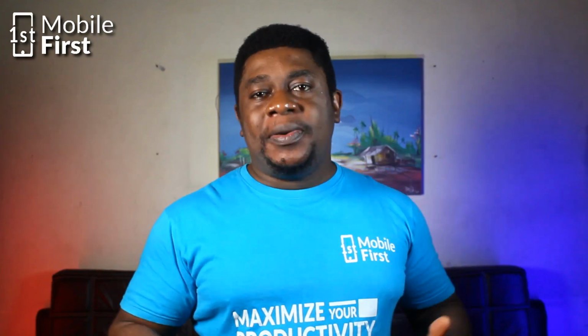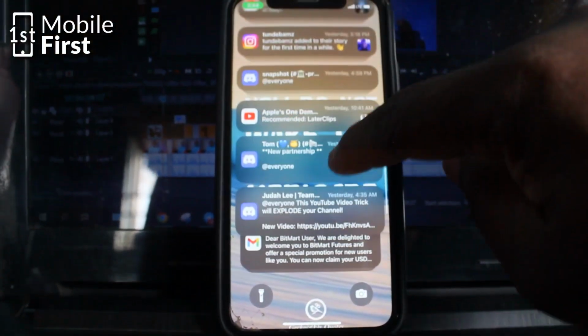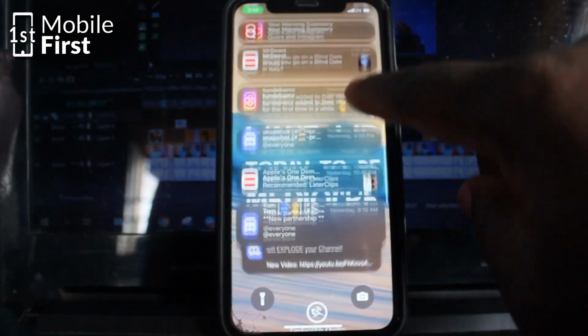If you're like me, you probably get way too many notifications on your smartphone from websites that you do not even care about. But don't worry, I'm going to show you how to turn off notifications for specific websites on your smartphone.